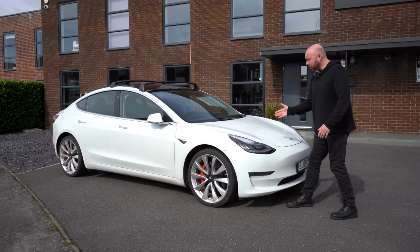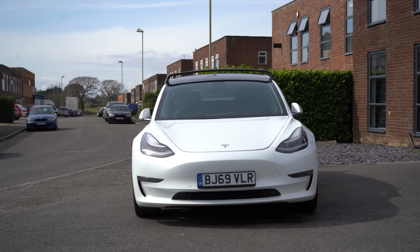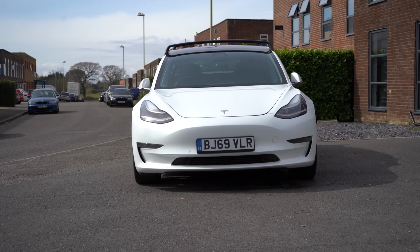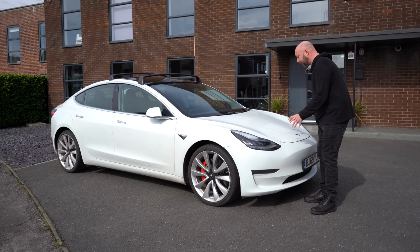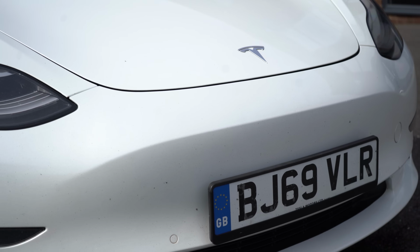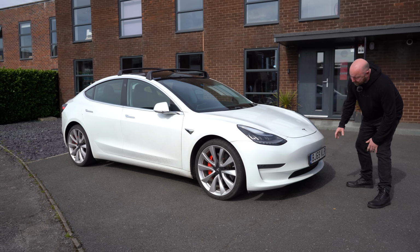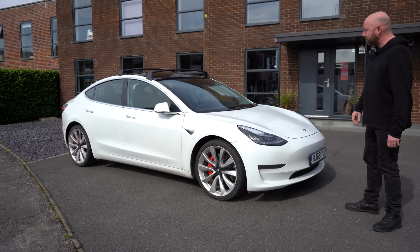Now, he's white, and the benefit of white cars is that they really don't show much in the way of stone chips, swirls. You don't have to look after the paint as much. It's really good. So actually white cars, I know they're the most common colour for Teslas. It still looks good today. There isn't really any particular stone chipping. It's obviously going to have a few little bits, but he's looking good. He's doing all right there.